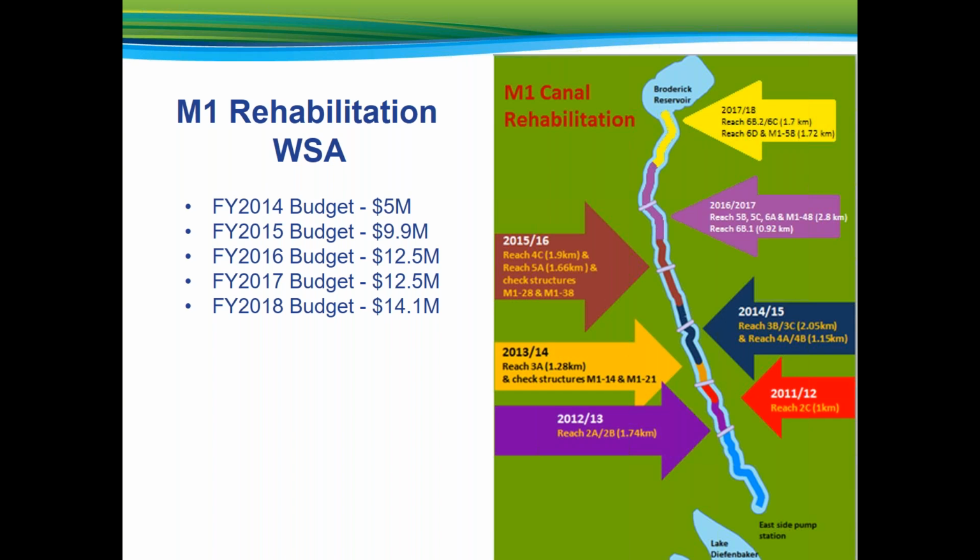This included adding automation to the check structures. This was the first year that WSA had undertaken the retrofit of a check structure, and we had underestimated the lead time that would be required in getting three-phase power connected to the control building. The rehabilitation work would continue to move north towards Broderick Reservoir.